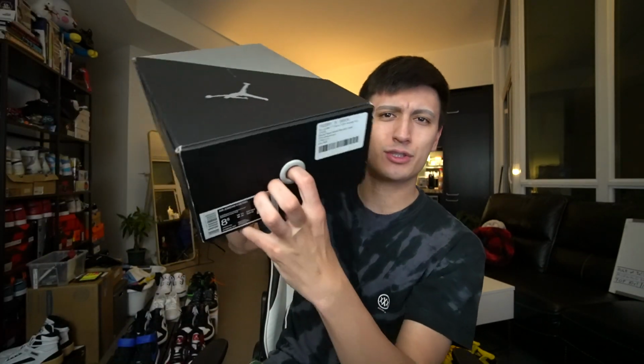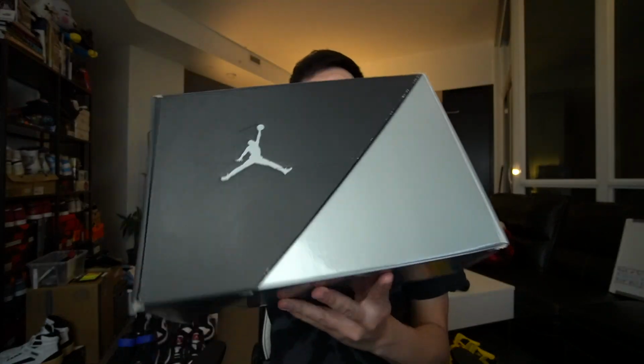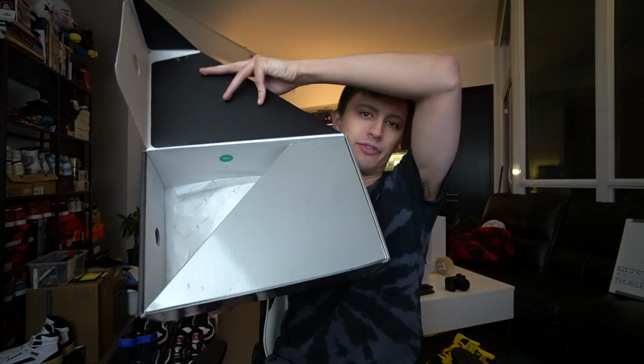Typically, the Jordan 11 box isn't like this. It's usually, I believe, a pull out. That's why they have this little ring right here. But this time they opted for a two-tone silver black box right here with a little flap that opens up and you'll reveal the sneakers.